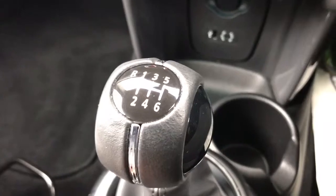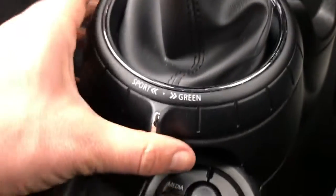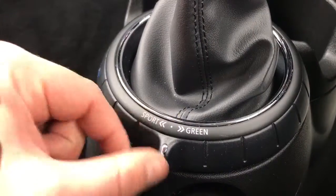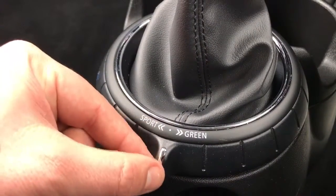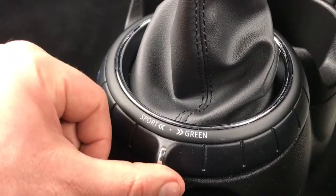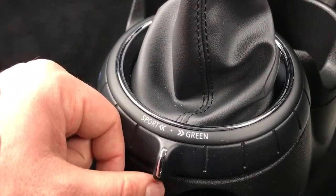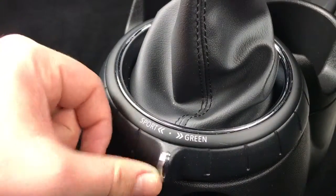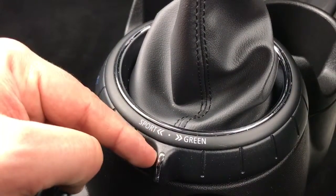We then have a 6-speed manual gearbox. And finally, this ring around the gear lever. It says Sport and green there, and there's a dot in the middle. We're in the middle position at the moment, which is mid mode, so normal driving mode in this car. We can select Sport mode. We can put it back in mid mode, or we can select green mode. It'll always spring back to this position, as you can see.